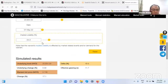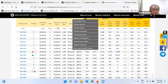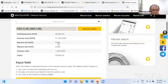The implied volatility also affects the date. Let's say for example you keep the implied volatility stagnant, or you can just click reset. Reset will go back to the original setting. Wait, it's a little bit freaking here. Oh, sorry. The website needs to reconnect. Actually you can explore the Macquarie website. It provides a lot of information, but you need to know how to check every piece of information inside. So we go back to this calculator.